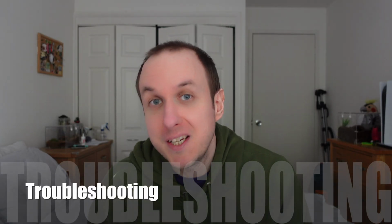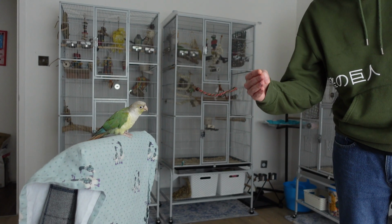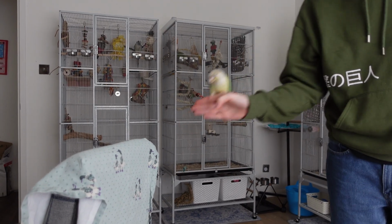As usual, troubleshooting section. Some people have problems with the leap of faith bit. Again, just like with recall, go back to what was last successful. Make sure that your reinforcer is high value enough, and make sure you're being consistent and clear enough in what you're asking your parrot to do. They may not understand what you're asking them to do, so that's on us as trainers.